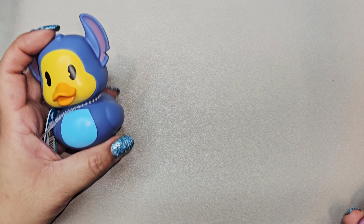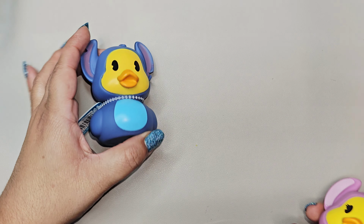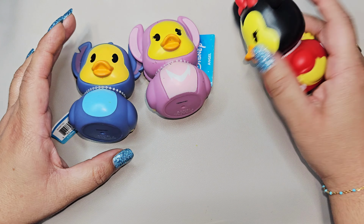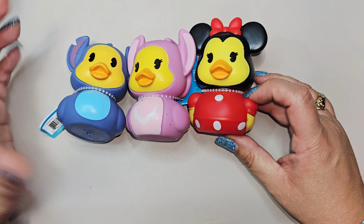I have a Dollar Tree haul to share with you guys. I feel like I hit the jackpot when I went today. I was looking to see what kind of Halloween stuff they had. I hadn't been there in a while, but I hit the jackpot. My inner Disney person was freaking out that I found these rubber duckies.